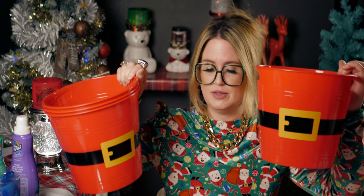So here are the Santa buckets I was talking about. Aren't those precious, you guys? They're so cute, and they hold quite a bit. I thought that was really adorable. I love that they even have handles on them. They're just really nice. So I did get four of those. Then, like I said, I'm going to put their gifts inside there.